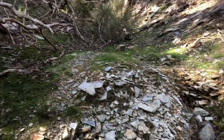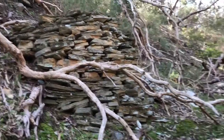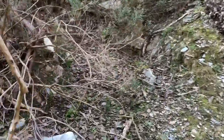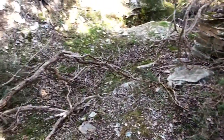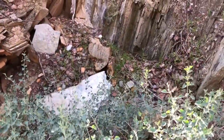We're walking through a valley here, and I come across this. So what is this all about? Is there something going on in this area? What do we got going on here? Potentially, could this be another adit? Possibly. And it's been caved in. Very interesting. We'll see if there's a shaft over the other side.